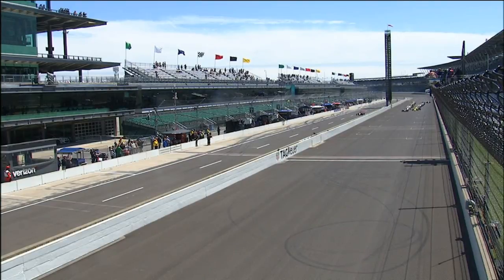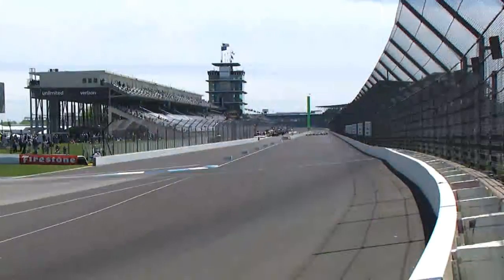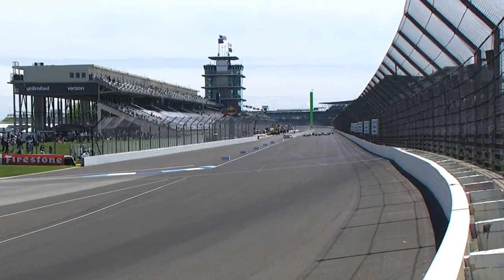Indeed, we're at it. Green, green, green, and a great jump for Oliver Askew. Not a bad jump from the outside for the 22 of Calvin Ming either. They'll work their way down into one. You can see Askew down to the bottom of the racetrack.